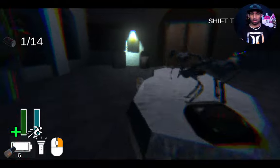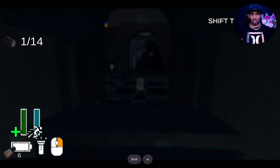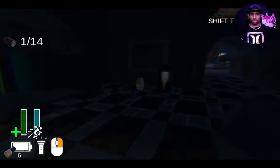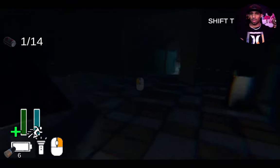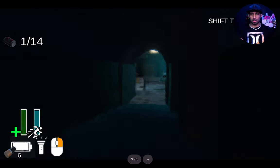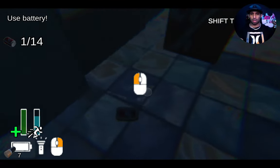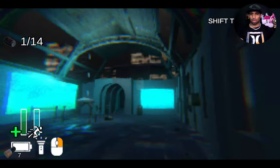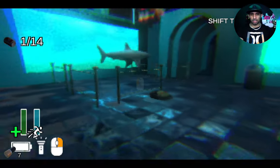Did they move? What? A skeleton? What? A skeleton? What? See, there's an aquarium here. See that? I missed it. It said something is loose. In the first one, there was no aquarium. You didn't see the shark here in the first one.